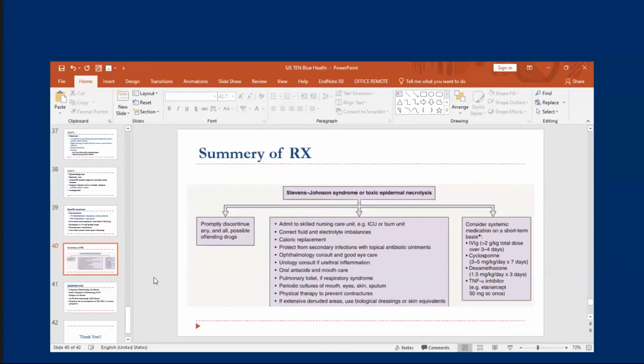So when it comes to the summary of treatment, the first one is we have to discontinue all the offending drugs, all the culprit drugs that are associated with SJS and TEN, immediately. And especially if there is greater than 10% involvement of the skin, we have to admit to the ICU or burn unit. We have to correct the fluid imbalance, and nutritional supplement is very important with high calorie and high protein diets. Secondary infections have to be monitored, and with indications, we have to give antibiotics.